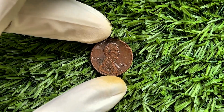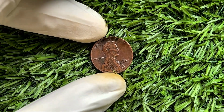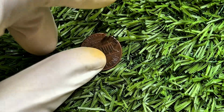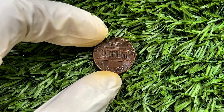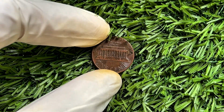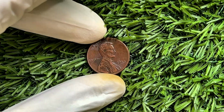Most pennies have a mint mark, those tiny letters under the date that tell you where the coin was made: Denver, Philadelphia, or San Francisco. But in 1984, a small number of pennies were accidentally minted without that telltale P mint mark. And boy, did that mistake make these pennies rare.